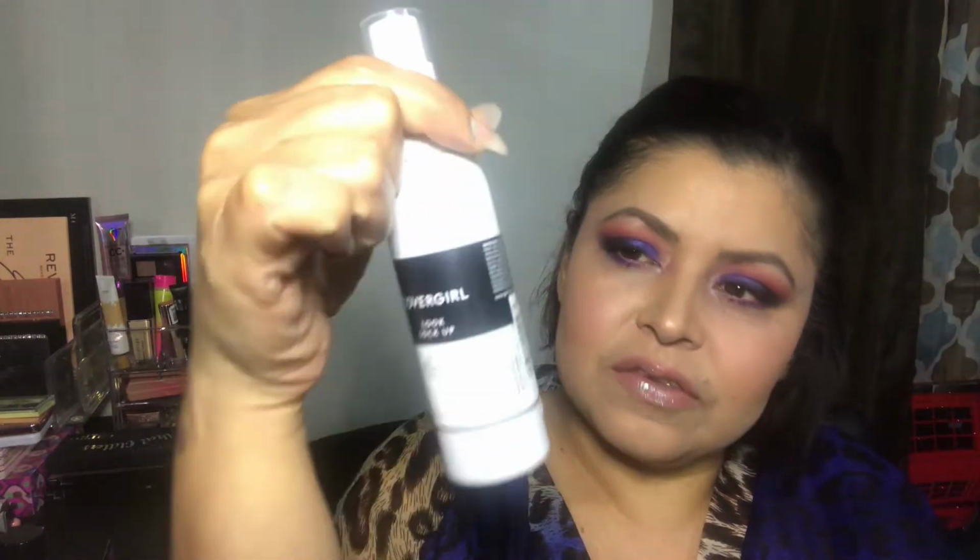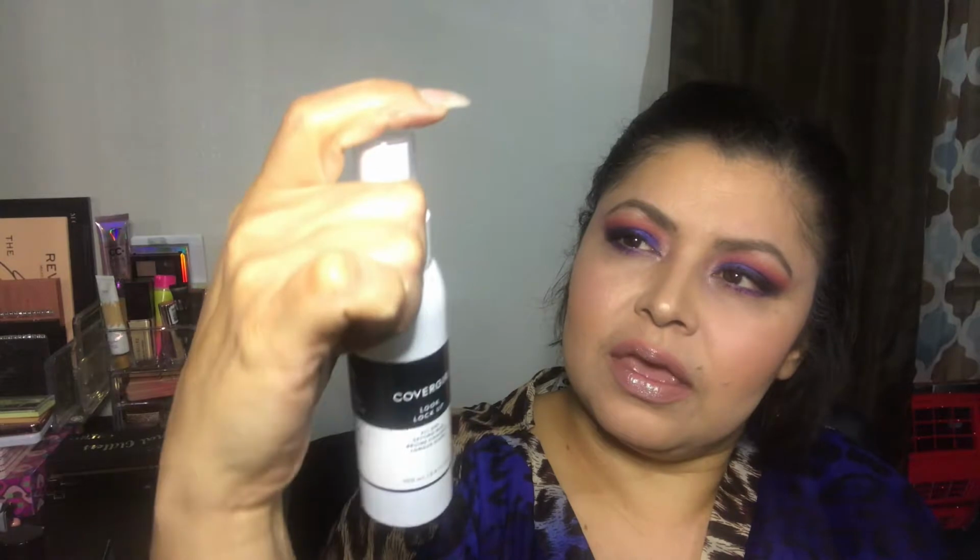CoverGirl Lock-Up All Day Setting Mist. I found this one at TJ Maxx for $3 and I like it. I like the way it sprays. I like the way it sets my makeup, and I like the way it smells. It just has that fresh smell.